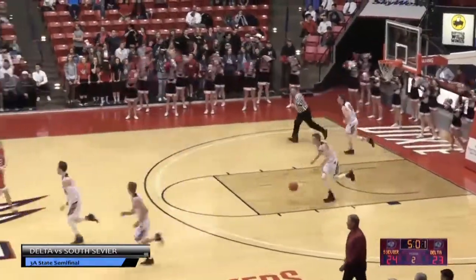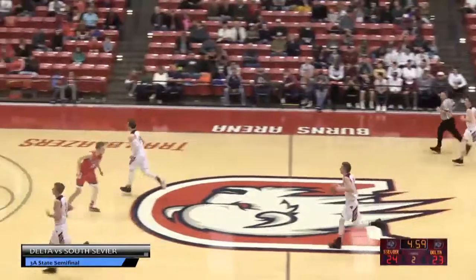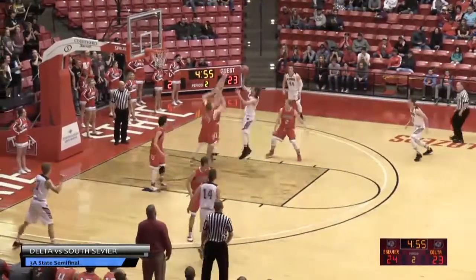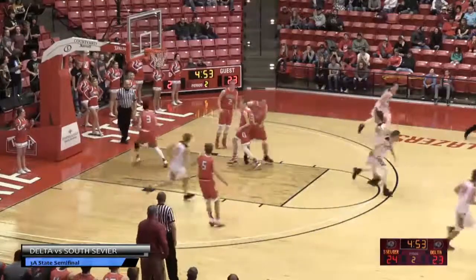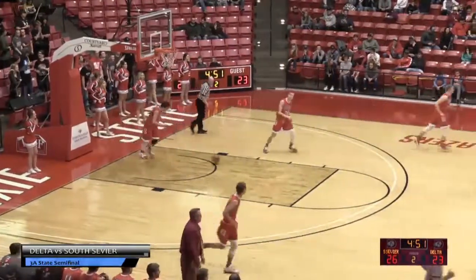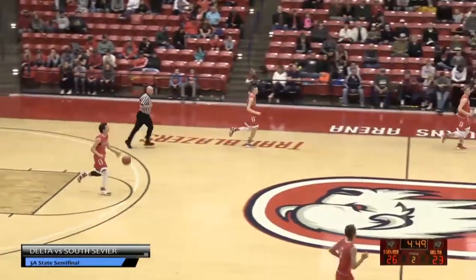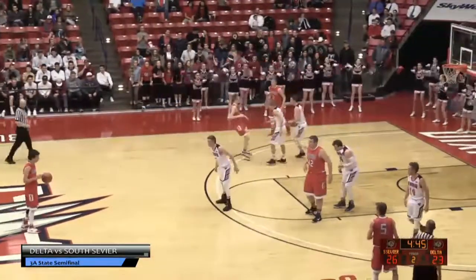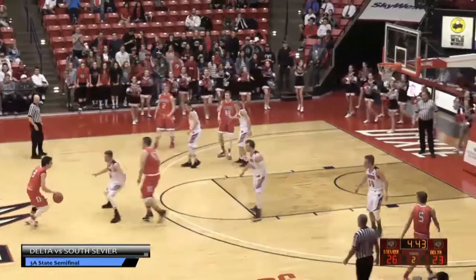Wow, high off the glass too. That was way up top off the backboard. Nice move there. 24-23 your score, 1 point game. Driving in is Tebbs, and he'll have the little floater with the right hand. Brody Tebbs with 5 points. Yeah, five different players have scored for South Sevier. That's what I talked about with this team. It's not a one-man show. They can bring multiple people at you, as they've done already.